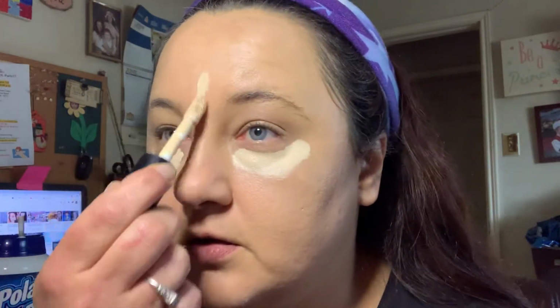We're going in with the e.l.f. Camo Concealer. It's one of my favorites. It's a little red right there. All right. Let's take this brush and we're going to blend it down and around and across. And I think it might be too light with the foundation.